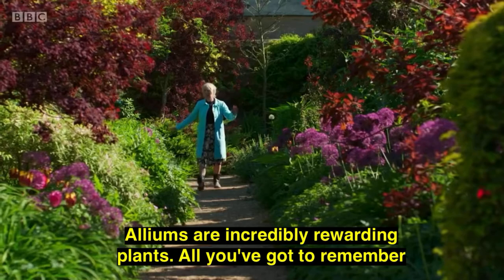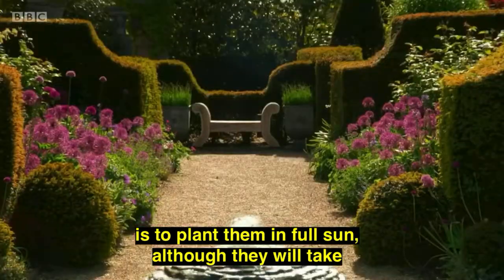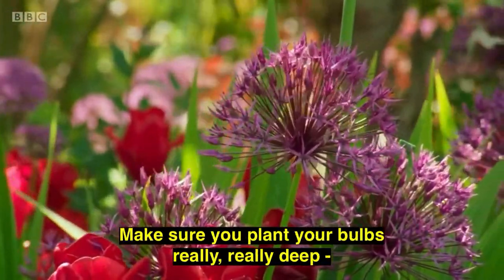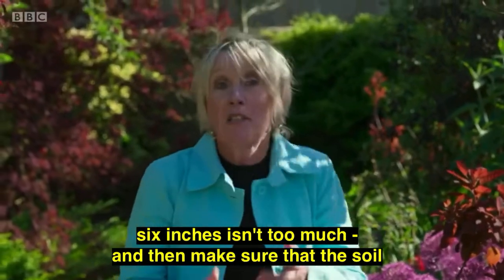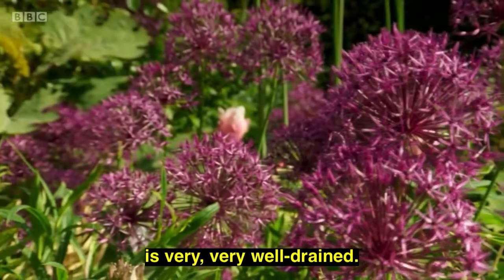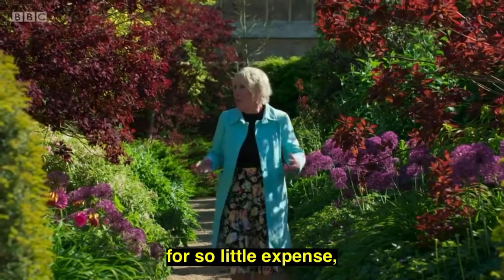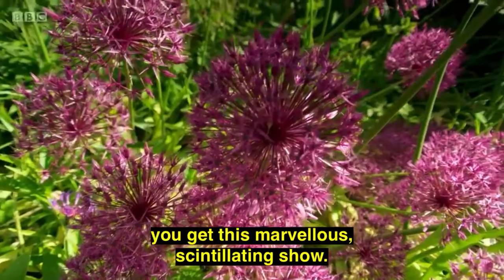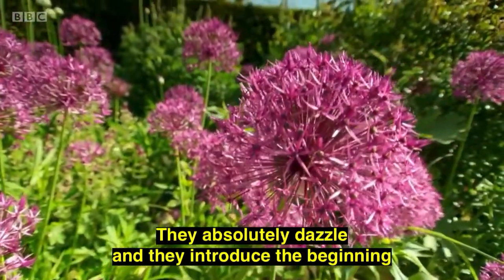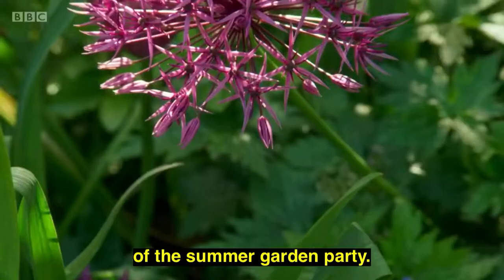Alliums are incredibly rewarding plants. All you've got to remember is to plant them in full sun, although they will take a bit of dappled shade. Make sure you plant your bulbs really, really deep. 6 inches isn't too much. And then make sure that the soil is very, very well drained. For so little effort, for so little expense, you get this marvellous, scintillating show. They absolutely dazzle and they introduce the beginning of a summer garden party.